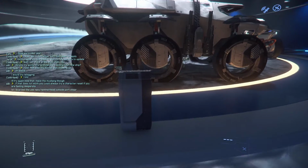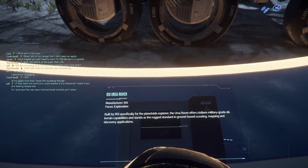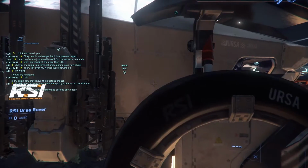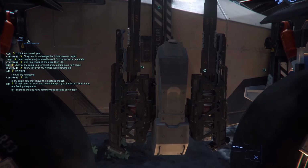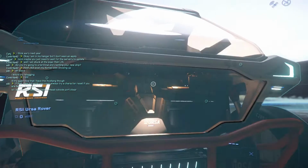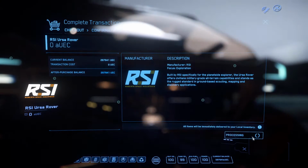These are interesting little buggies, because these are the little Ursa rovers. They're for exploration. Come with a couple little guns on them. Huh. Are they non-rentable? Oh, there we go. I rent one of these.